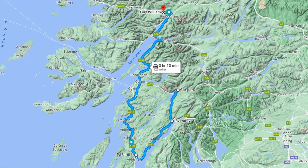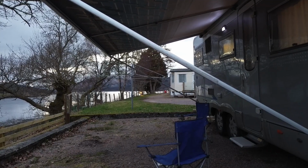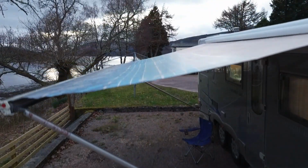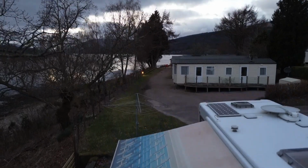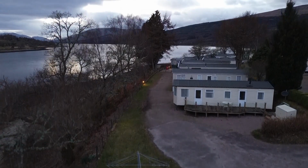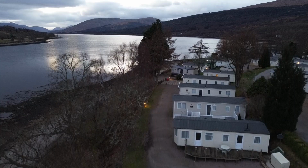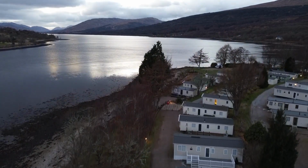Once we got to Fort William, we made the decision to stop at a campsite. We chose the Linney Lochside Holidays campsite, which gave us the ability to hook up for the power, recharge our batteries, and also water supply, top up our water tank, and also to empty our cartridge from the toilet.